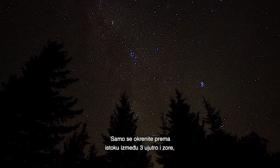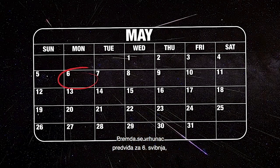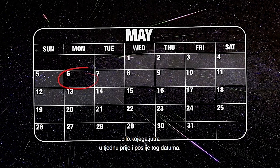Just face eastward between about 3 a.m. and dawn and look up. Although the peak is predicted to be on May 6th, you should be able to catch a few meteors streaking across the sky any morning the week before or after.